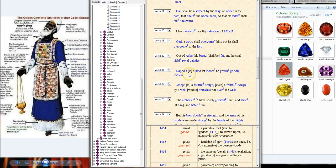And this correlates to Naphtali: a hind let loose, he giveth goodly words. So the hind let loose, they spared no boundaries at this point. Whatever things they were maybe not privy to getting access to, they found ways to circumvent and undermine and exploit, and every one of those words. I won't go into details, but you can piece this together if you take the time to think on it.